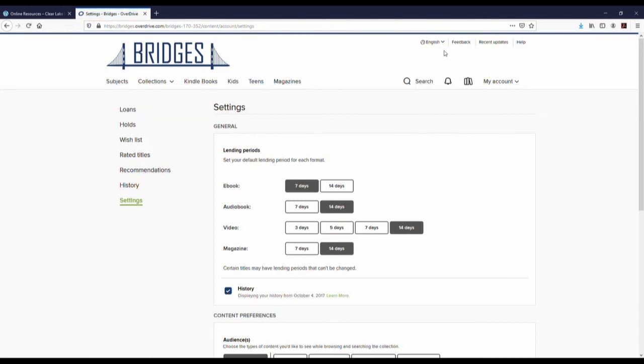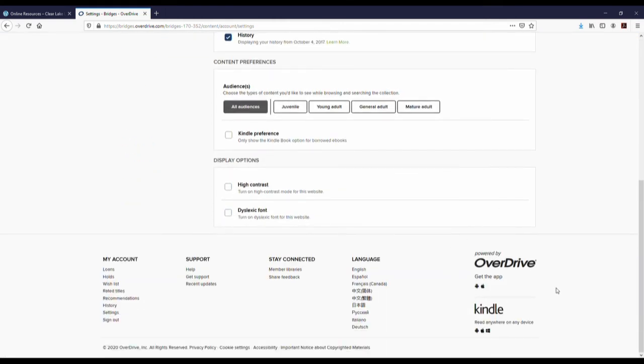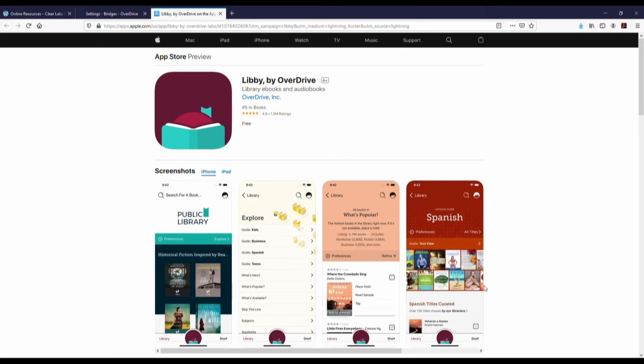You can certainly use Bridges on your computer for all of your digital needs and to send books to your Kindle, but there are also applications you can download on your other devices to use Bridges right on your phone or tablet. If you scroll down to the bottom of any page, you'll see this notice, Powered by OverDrive. Below that is the option to get the app either in the Google Play Store or in the Apple Play Store. Click on one of those links and it will show you what the app looks like in the store, as well as give you all the details.